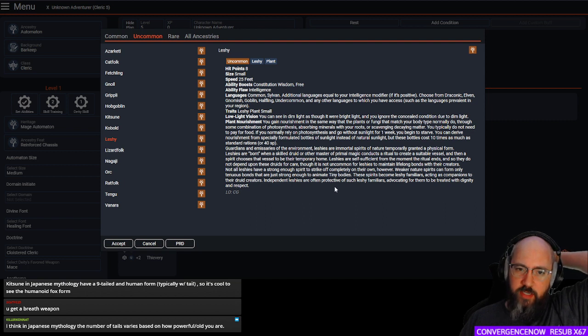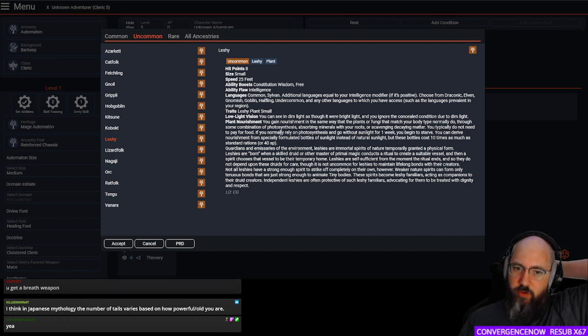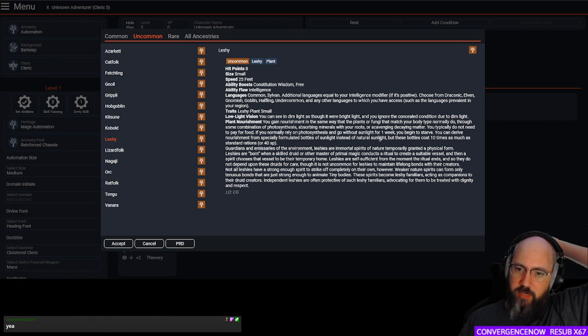Leshy. Ooh, sick. No way. Sylvan. Makes sense. Leshy plant. Traits Leshy, plant, and small. You gain nourishment in the same way plants or fungi that match your body type normally do, through the combination of photosynthesis, absorbing minerals with the roots, or scavenging from decaying matter. Typically do not need to pay for food. If you normally rely on photosynthesis and go without sunlight for 1 week, you begin to starve. You can derive nourishment from specialty formulated bottles of sunlight instead of natural sunlight, but these bottles cost 10 times as much as standard rations.